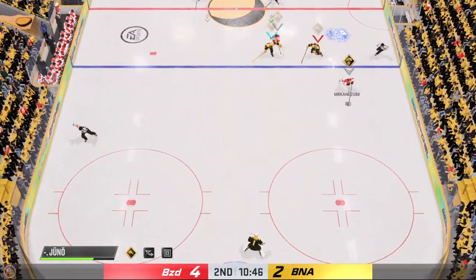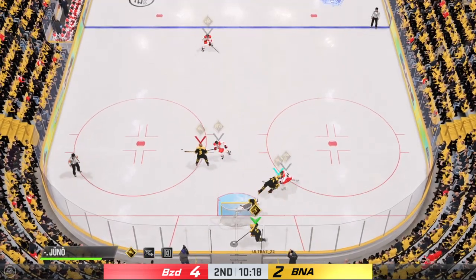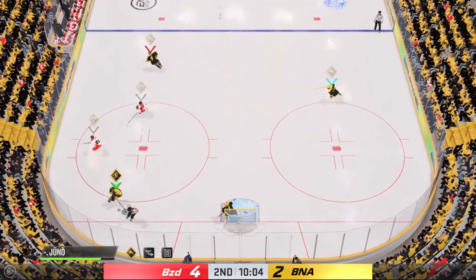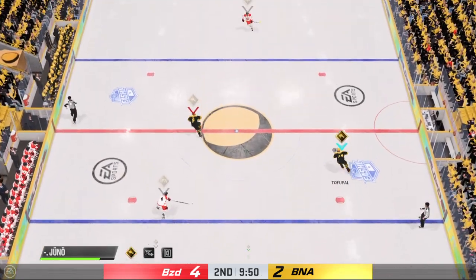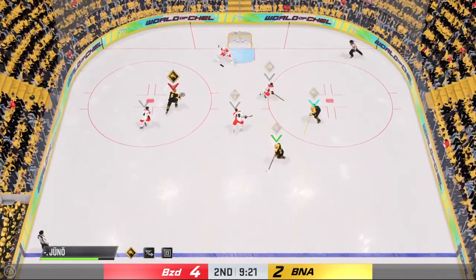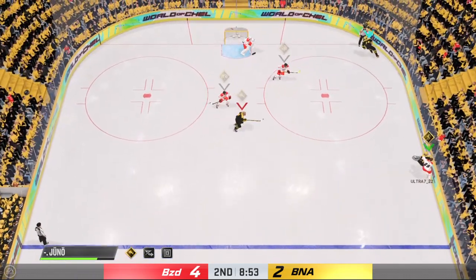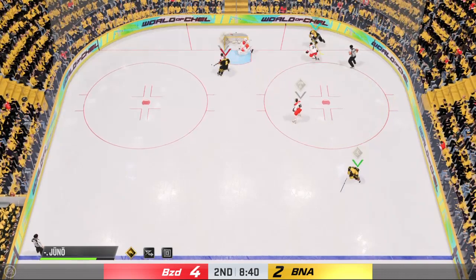The Yellow Jackets. There he is. He's got a step. And that doesn't lead to anything. Apparently, he wasn't open enough. He doesn't even really get a dangerous chance. Takes it into the slot. Tried to connect the pass, but it doesn't go.